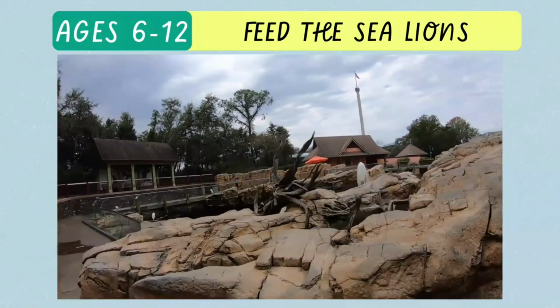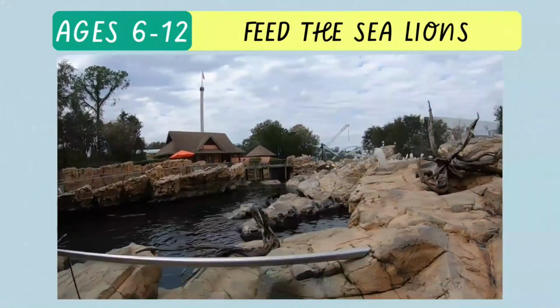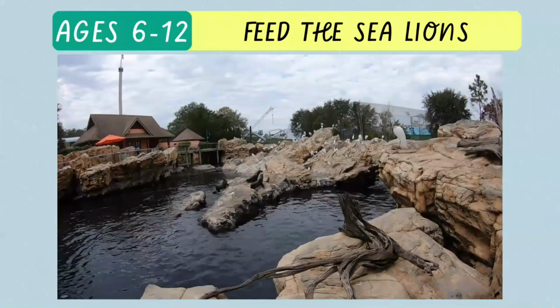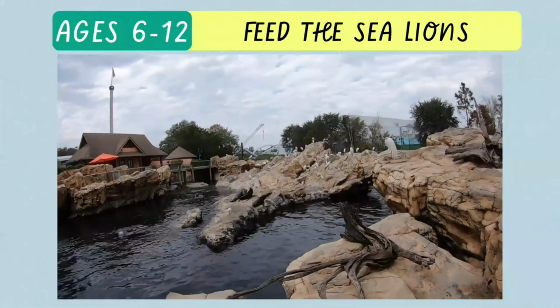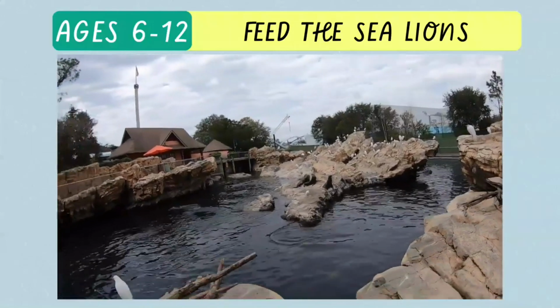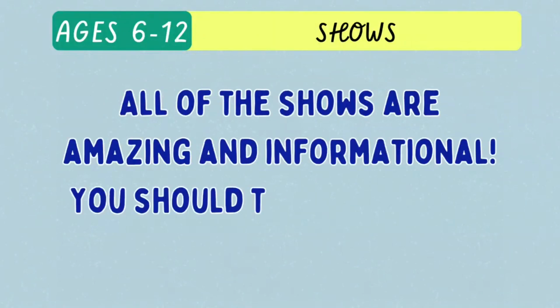Now, for kids who are 6 to 12, I highly recommend the sea lion feeding, especially for them. The 3 to 6-year-olds would have fun just watching. They might be a little too small to be able to actually toss the food, but that child who is 6 to 12, they will have so much fun getting to feed a sea lion. That would be an amazing, memorable experience for them, so highly recommend that. Possibly with a 6 to 12-year-old, you might be able to hit all 3 shows.